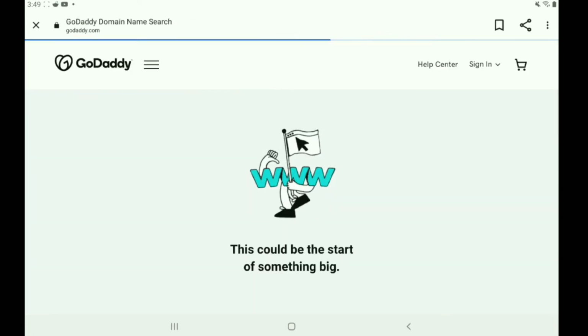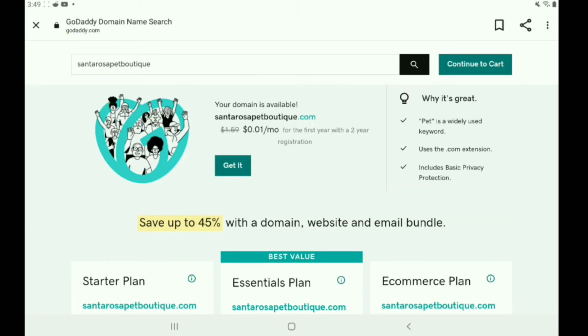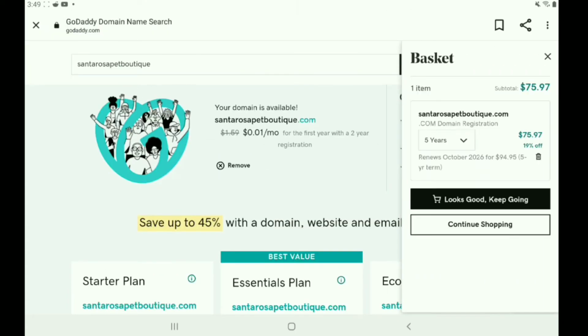Once you choose your URL or domain name and register it, then your email account will be connected with that. So as I mentioned, it can be info at San Jose Dog Boarding, your name at Santa Rosa Pet Boutique, or whatever. And that sounds more professional than using a Gmail or an AOL or something you may use for personal use. So let's talk about legal requirements.